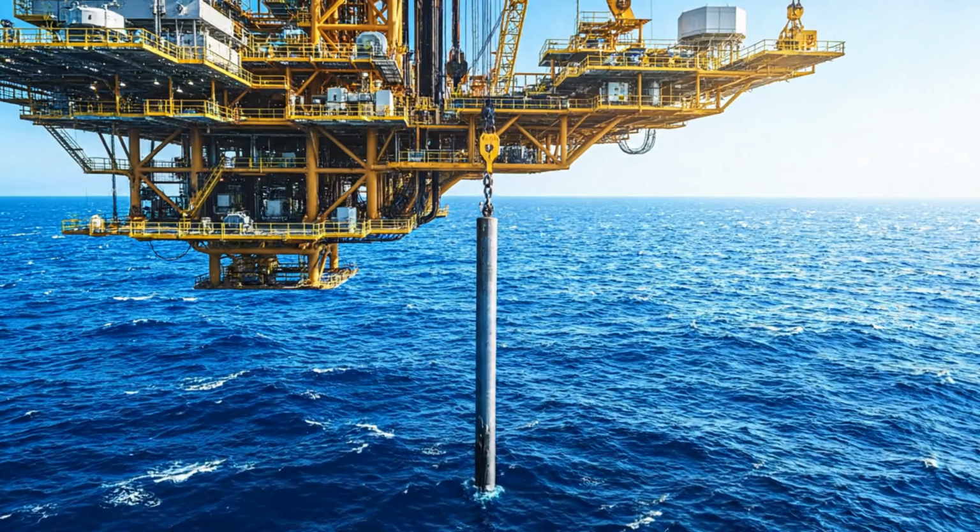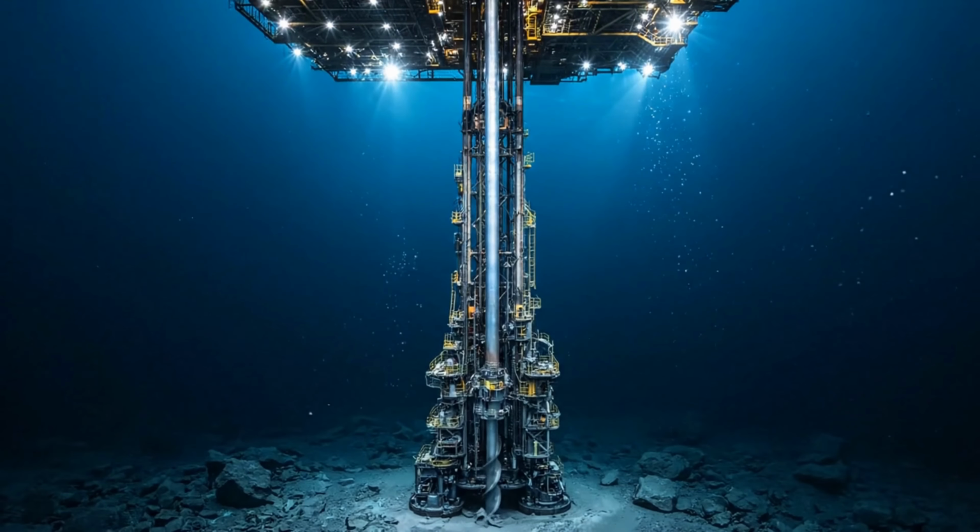The drill pipe extends miles beneath the ocean floor, penetrating layers of sediment and rock to reach the reservoir deep within the earth.